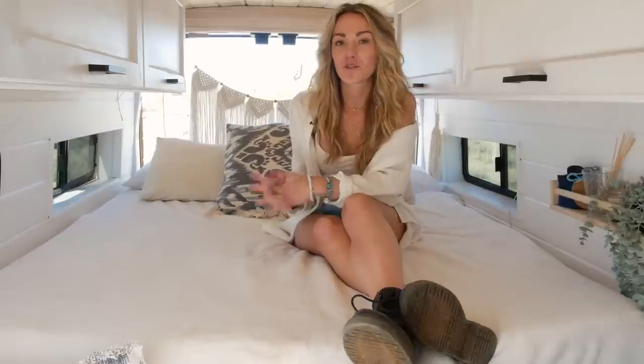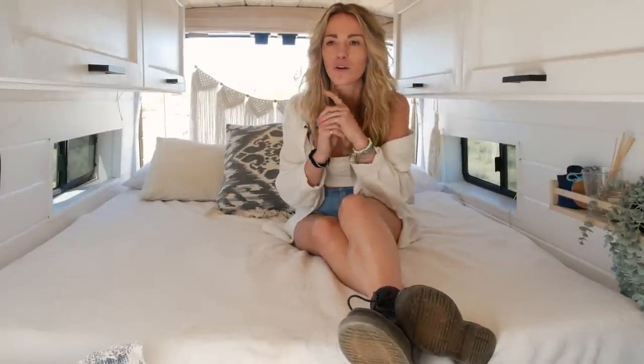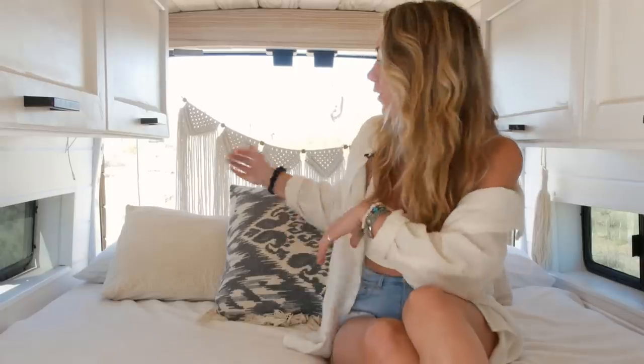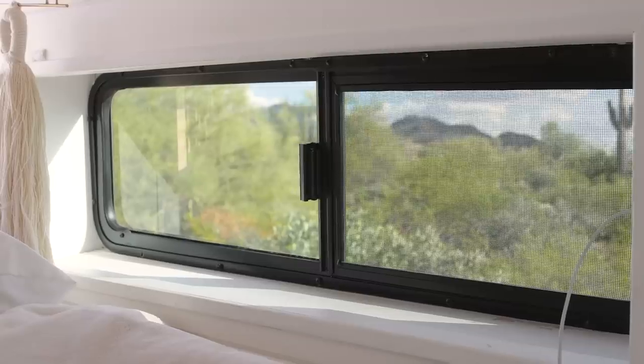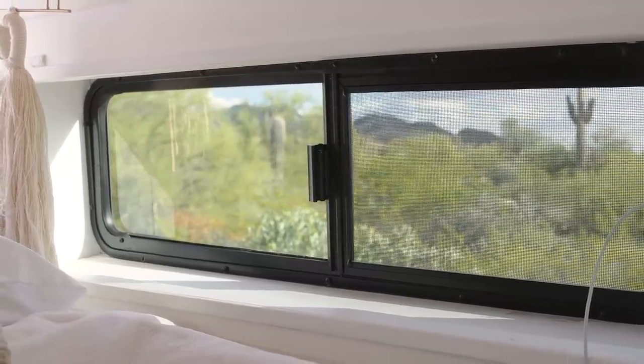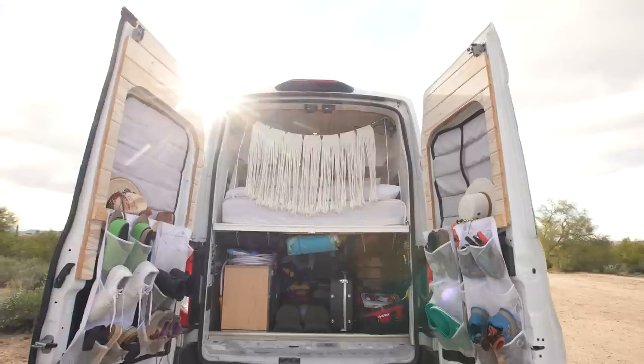One of the things we had to think about when we were building this is that we can't sleep side to side because we both are over 5'10". So we had to sleep lengthwise. The bed is great because we can just lay here and watch out of the windows or watch outside and have the back doors open, and it always feels really great.